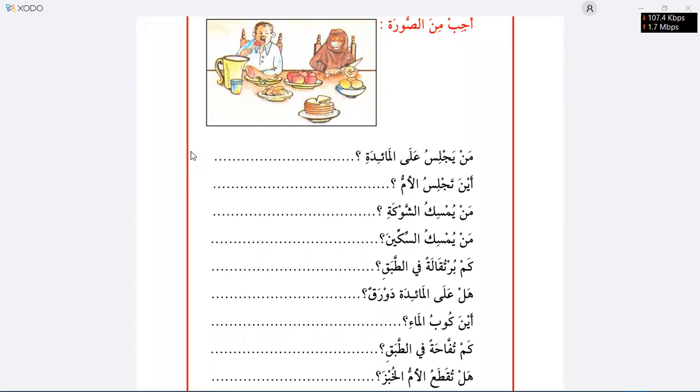Who sits at the desk? The father and mother are sitting on the dining table. Aina tajlisul ummu? Where does the mom sit? Tajlisul ummu ala al yasaril ab. The mother is sitting on the left of the father. You can also say the mother is sitting on the chair. Tajlisul ummu ala al kursi.